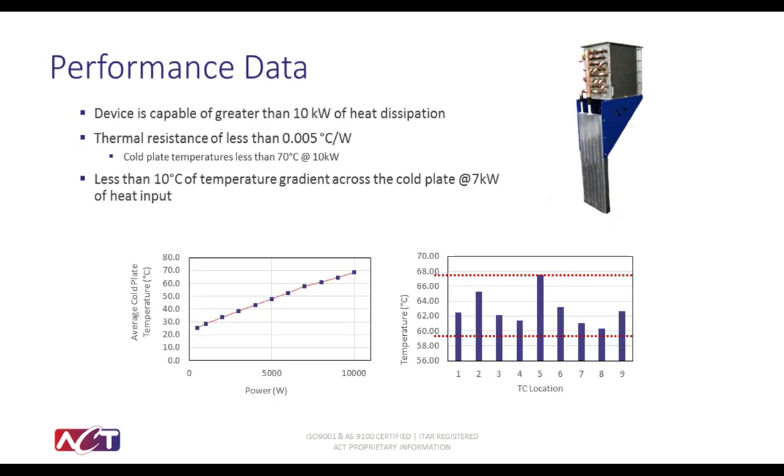Here is some performance data. This is for a typical power electronics application where we're dissipating up to 10 kilowatts of heat. We're showing data for 7 kilowatts on the right. You can see the two-phase nature of the cold plate allows your temperature gradients to be reduced. You can maintain all of your modules mounted on one cold plate within 5 to 7 degrees C, even up to 10 kilowatts of heat.